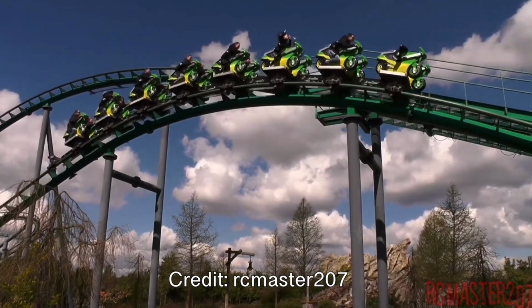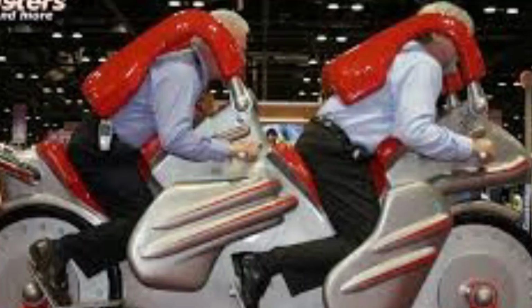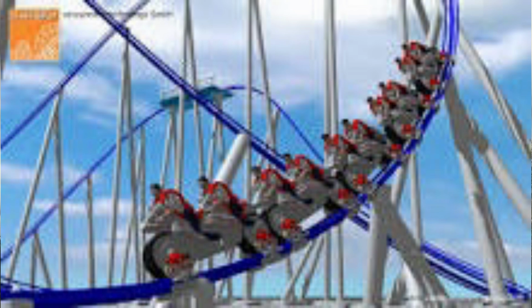He wanted a launch up to 110 kilometers an hour, or 68 miles an hour. There are a few other differences, such as that it would not be 2 across, and the seats would be 1 across. The restraints are a lot bigger and bulkier, probably because of the more thrilling layout, and it would go up to heights of over 50 feet.